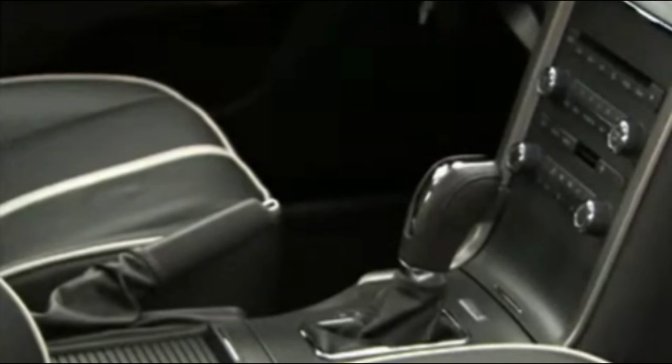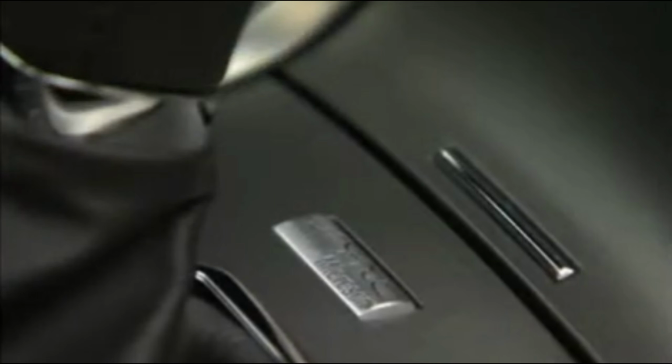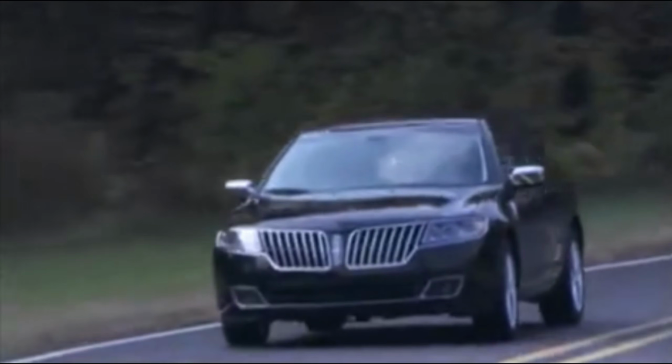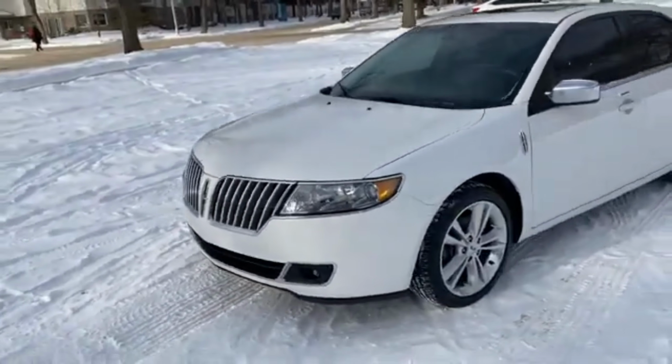What makes the MKZ special is the value equation. You're getting genuine Lincoln luxury, leather interior, refined ride quality, a hushed cabin, for the price of a basic economy car. Depreciation on Lincolns from this era has been brutal, which works entirely in the buyer's favor today. Expect to find well-maintained examples in the $5,000 to $7,000 range.